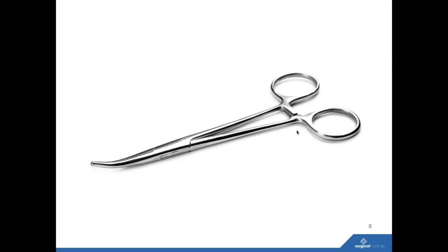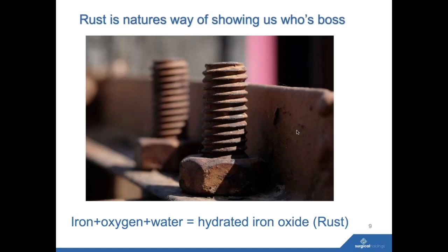What might look like a nice shiny surgical instrument here, you just have to bear in mind that there's a lot more going on underneath the surface. There are lots of different elements to it, the majority of which, as I mentioned, is iron, and other elements. For instance, carbon gives the device its hardness, and chromium, which I'll mention, allows the device to be passivated. So, rust, and we all probably have an image like this.